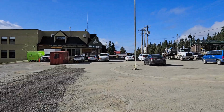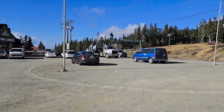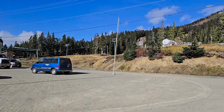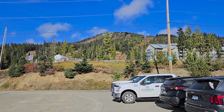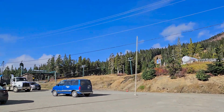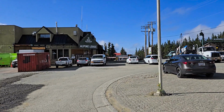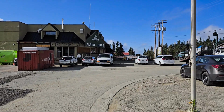And this is Mount Washington Alpine Lodge. Crews are getting everything ready for another epic ski season for everybody. I'm telling you, the snowboarding, the skiing, gold medal winning Olympians trained here.